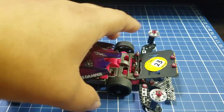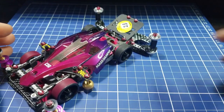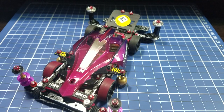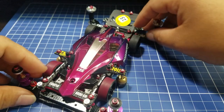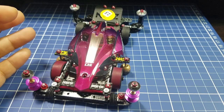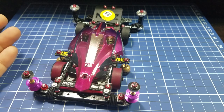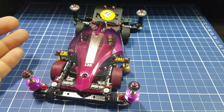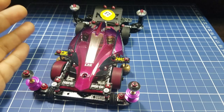So there you have it. 30 aluminum lock nuts on the build. It's not really required, but if you want to make your car lighter, because there's so many of them, if you use steel lock nuts, the whole setup will be a lot heavier. So if you can, I suggest you use red aluminum lock nuts. But yeah, it's going to be quite expensive.